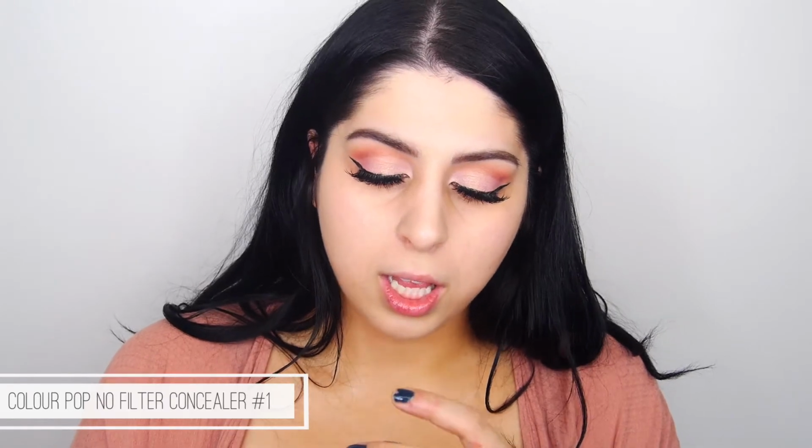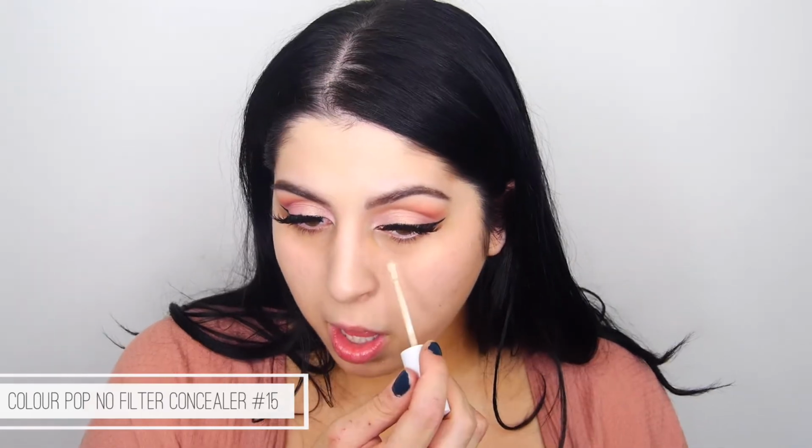Concealer time. ColourPop No Filter Concealer, shade Light Neutral 15.